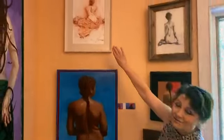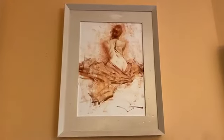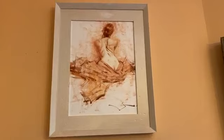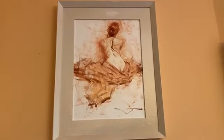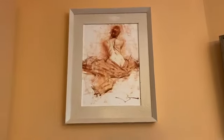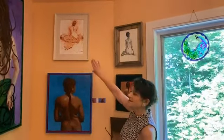The next one up here is one of my only paintings of a back that is not one of my own paintings. This is David Hettinger, who more than a couple years ago put out on Facebook that he was having an online studio sale type thing. And luckily I was awake and paying attention, and I've loved his work for a long time. And so I jumped on this beautiful piece here.